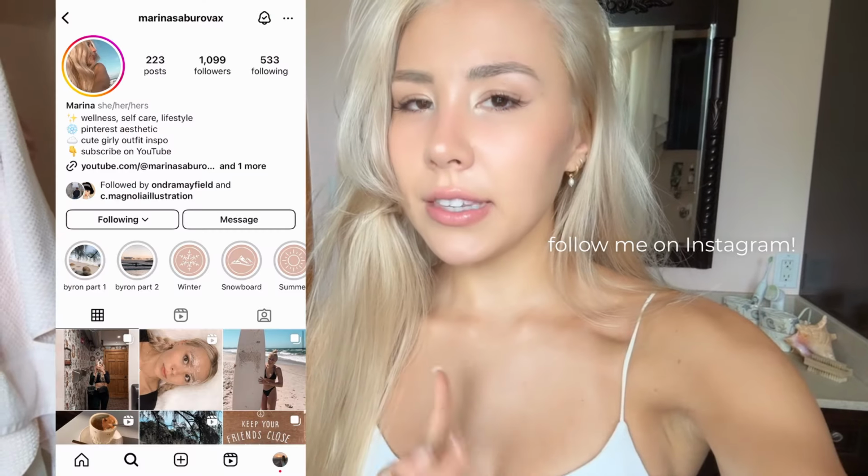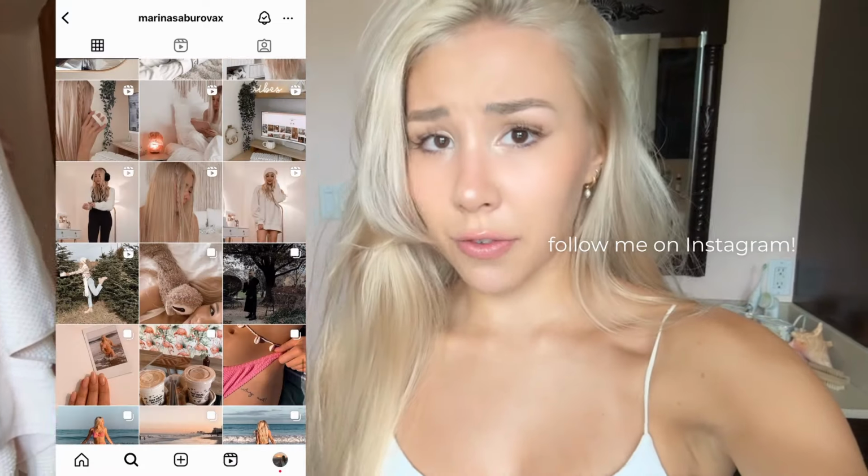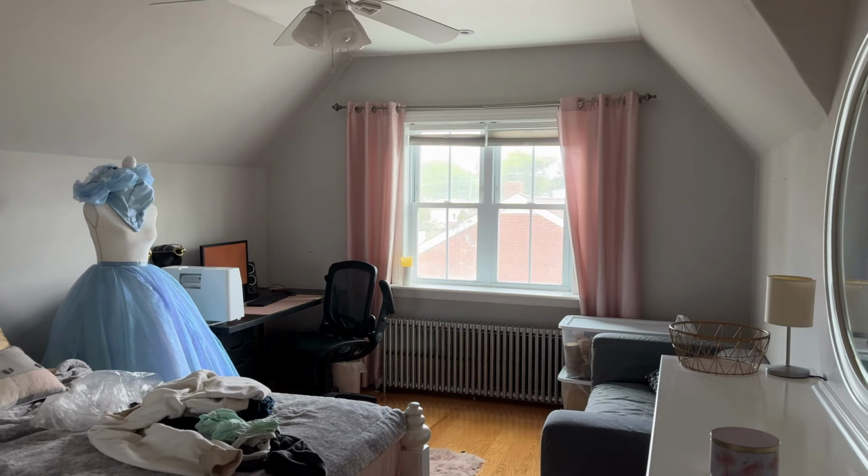The last time I redid this bedroom was sometime in high school, probably 9th or 10th grade, and it hasn't been my style for a while now. I feel like my style at the moment is something like boho chic, a little bit more beachy, a little bit more whimsical. This is what the room looks like.